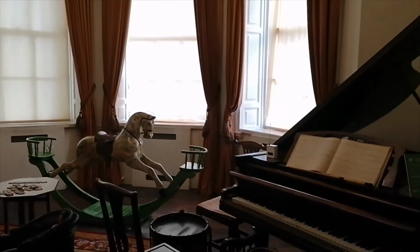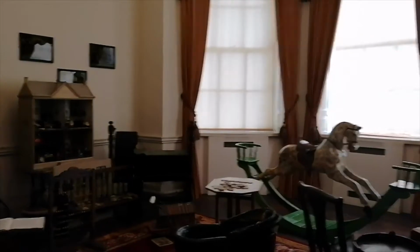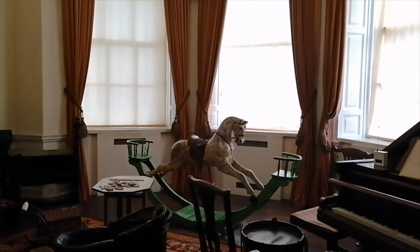I don't think you really need telling that this is a nursery. Lovely little doll's house and rocking horse. And nice old grand piano.